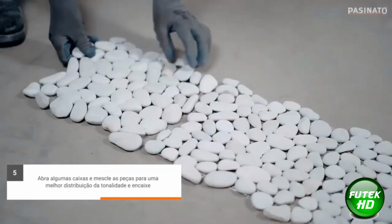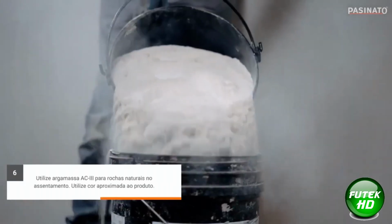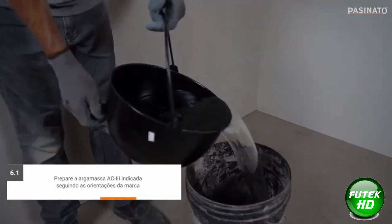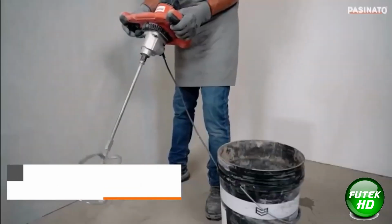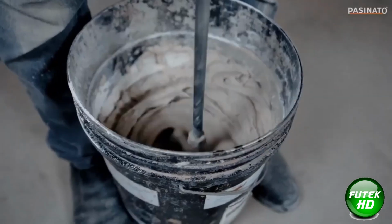Use AC3 mortar for natural rocks in the assembly. Use a color close to the product. Prepare the indicated AC3 mortar following the brand's instructions. Moisten the base and the product before application.